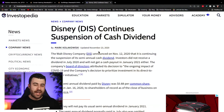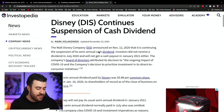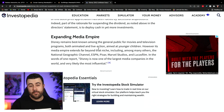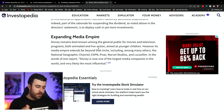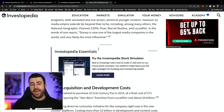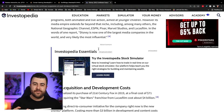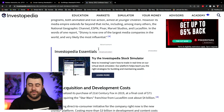Now, a great example of a company that actually stopped their dividend in a bid to obviously help them survive and actually potentially grow their business is in fact Disney, who, as you can see, actually paid their last dividend out to their investors on January the 16th, 2020. And basically what they did here was, number one, they wanted to use that money to obviously expand their media empire. However, one thing that I probably took a guess at is that they stopped the dividend to obviously help them survive the COVID-19 pandemic, where a lot of their parks were shut.